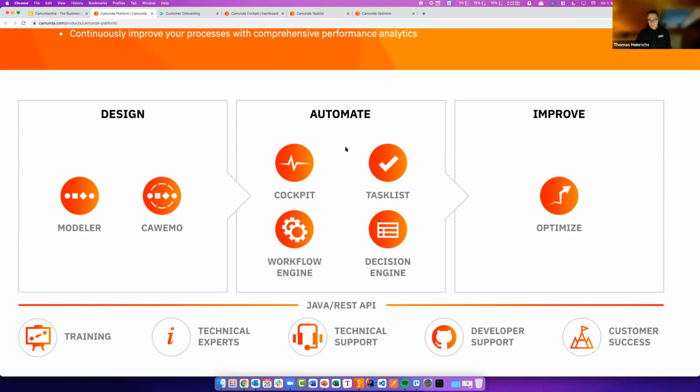For the automation phase, we also provide some other, let's call it, tools. So Cockpit is used in order to take a look at the workflow and decision engine. For the so-called operator, it's more or less an eye into what's going on there. So if there's an incident, he can resolve it through Cockpit, and it lets you control the life cycle of process instances and decision instances. Going further, of course, there's a task list which can be used by a clerk from Camunda in order to simply work on tasks occurring in the workflow.